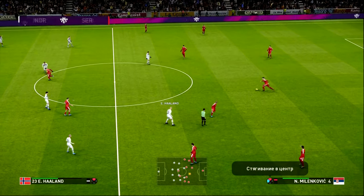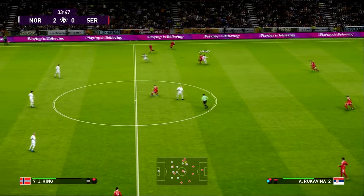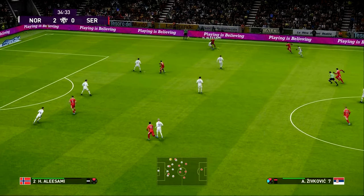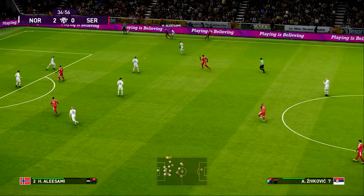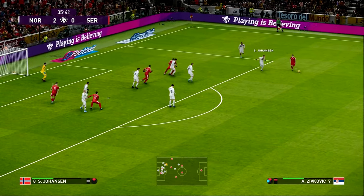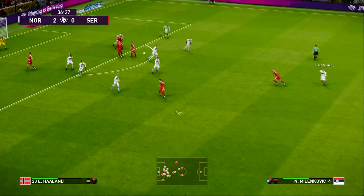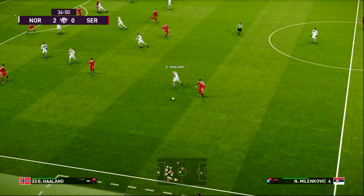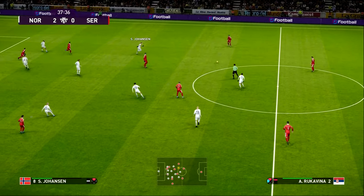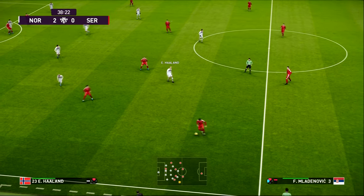Things starting to look very comfortable. Well, with this kind of authority, Peter, why not push on and totally kill this off? Crosses into the box. That's been won straight back. Serbia taking a simple, modern approach here. Yeah, but I'm all for simplicity, Peter. If it works, it's good enough.